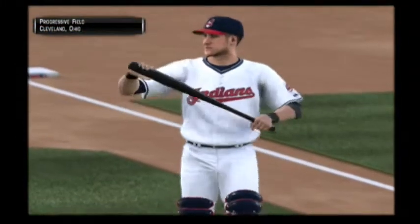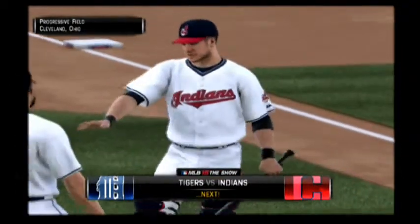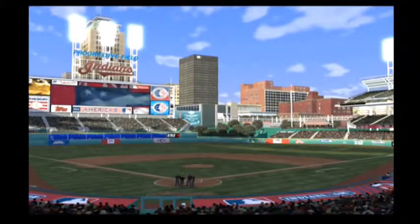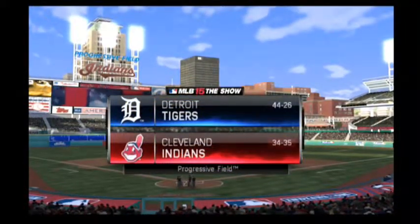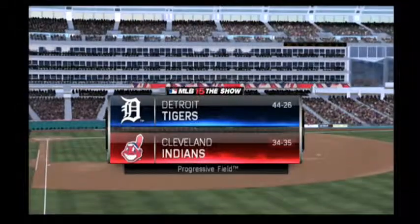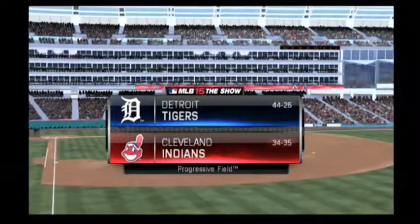Good one in store tonight from Progressive Field. It'll be the Tigers and the Indians. Nighttime baseball now from Progressive Field here in the Buckeye State of Ohio. Tonight we continue the road trip with the first of three between the Central leading Detroit Tigers and the Cleveland Indians.